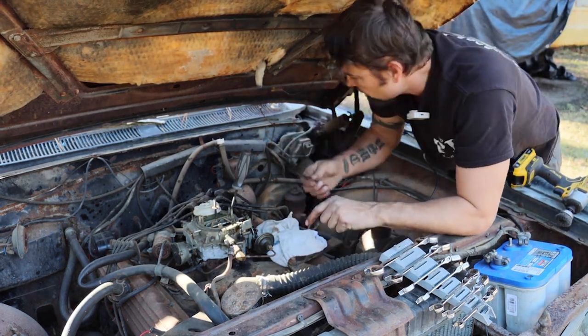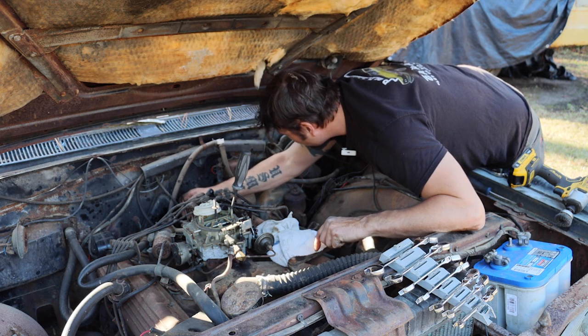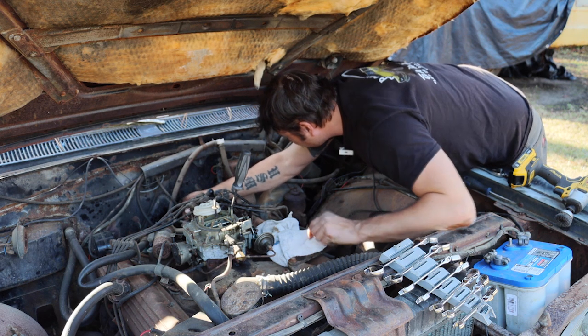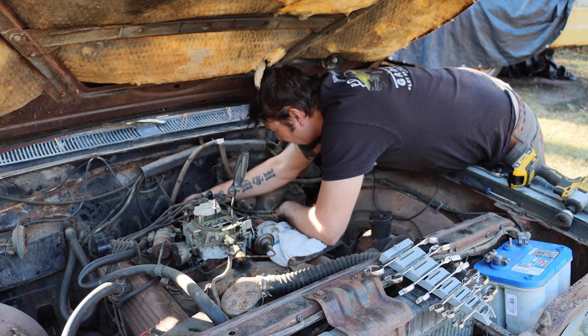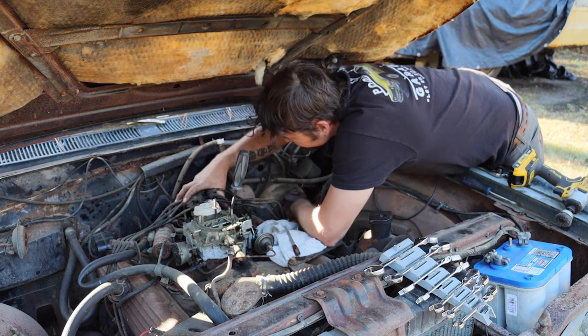We got the Revlon nail file. I don't know where the heck that came from. Some chick in the back seat of one of these cars. There ain't much left on these points, but hopefully it'll be just enough to get the party started, you know what I'm saying?